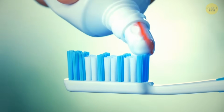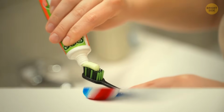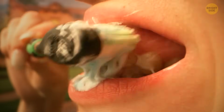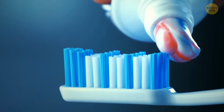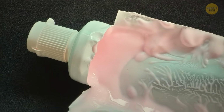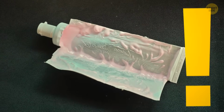Now, there seems to be nothing more mundane and regular than a tube of toothpaste. But you wouldn't think so if you cut open a tube that contains several colors. Now, there have been speculations that the insides of such a toothpaste tube might be divided by barriers so that the stripes don't mix. But if you cut it in half, you'll see that it has only one interior chamber.